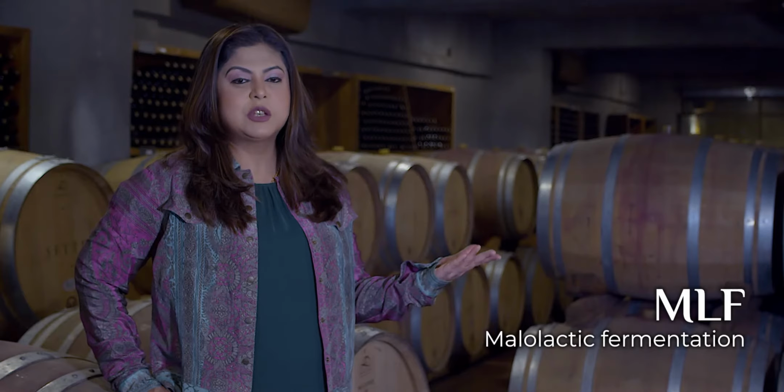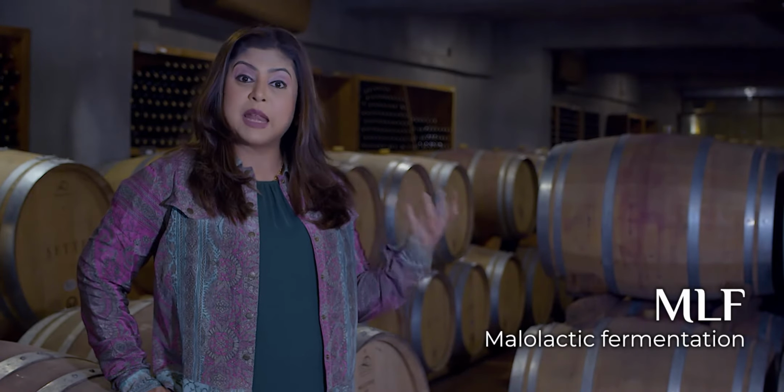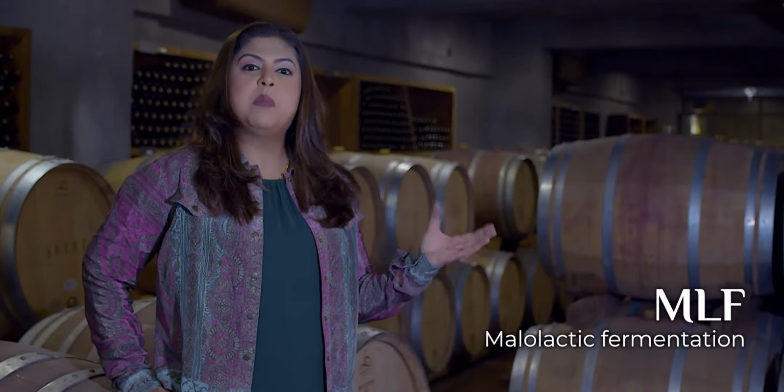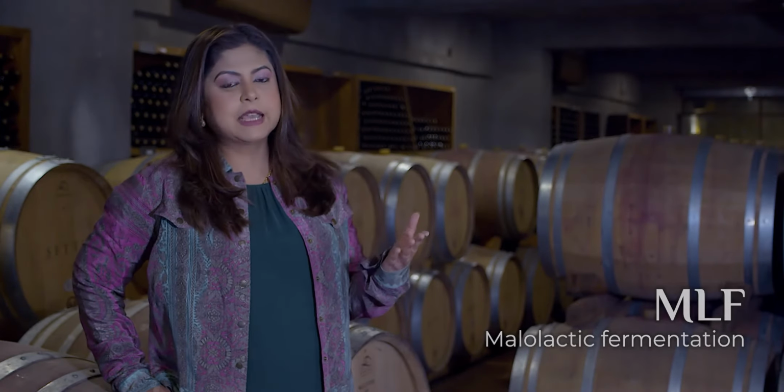Malolactic fermentation is the act of converting the harsh and tart malic acid, which is present in newly formed red wines, into a much softer, rounder sort of acid called lactic acid. Lactic acid is something we're quite familiar with. It's the same acid that exists in milk. So as we know, it's rounder, smoother, softer.